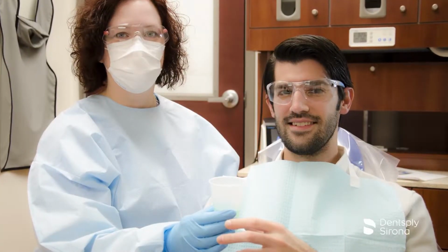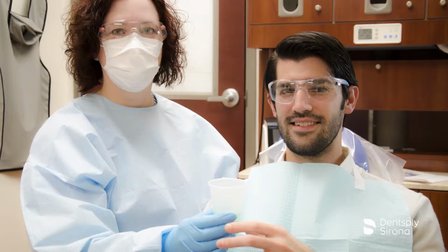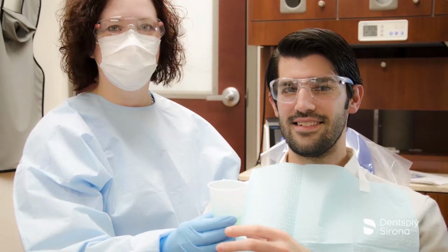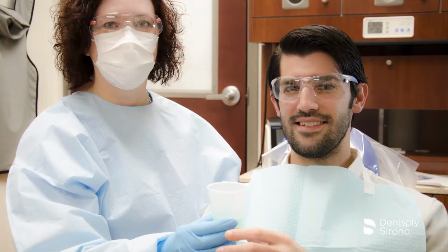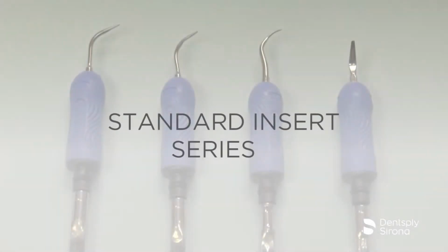Antimicrobial mouth rinses used by patients before a dental procedure are intended to reduce the number of microorganisms released by a patient in the form of aerosols or splatter that subsequently can contaminate equipment, operatory surfaces, and dental health care personnel.